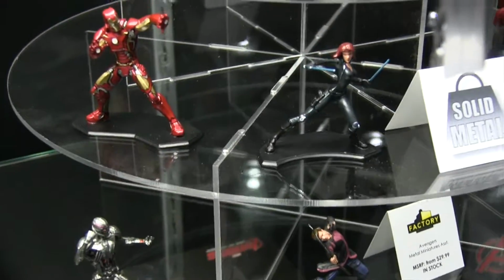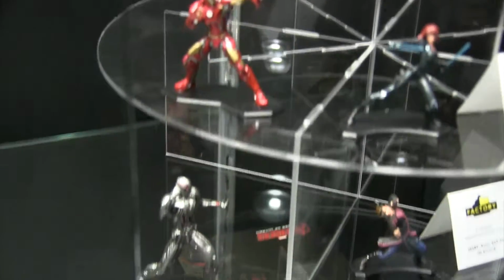And all of them 1/52nd scale. And then that pretty much does it for Marvel and DC. We can wander over here and I can show you some more visual items.